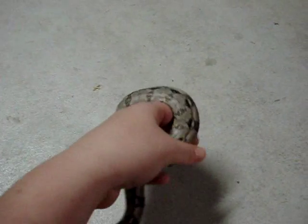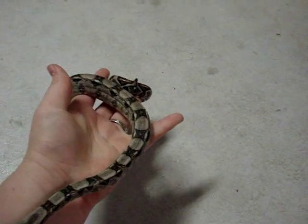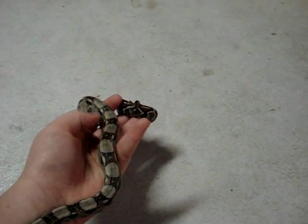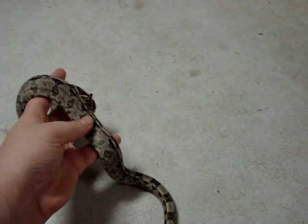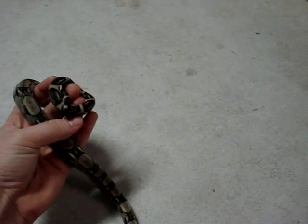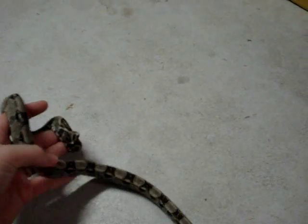The point is, when you buy them, they're cheap. You can get them, I've seen them as cheap as $35. But if you go to an expo or something, you'll get them at about $50. It's a relatively cheap snake. The babies, he eats a hopper, which is a small mouse. They cost about $1.50 a piece a week. So for feed, you're not looking at too much.